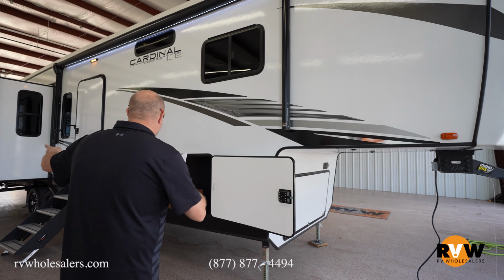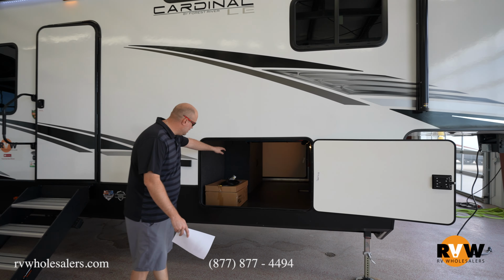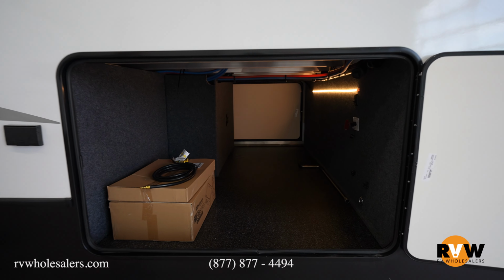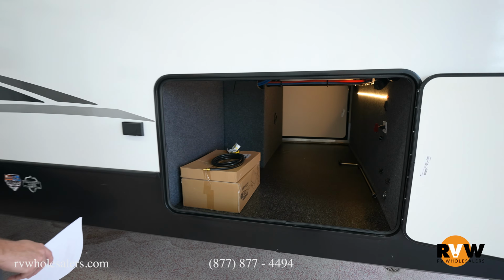First off, you've got a big power awning, huge basement storage, right? So you've got a ton of storage here. I mean, you can almost utilize that for another, I call it the doghouse when you get in trouble, right?